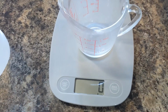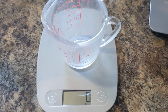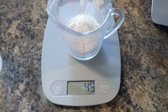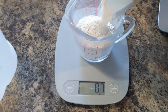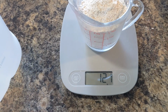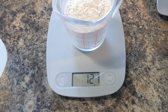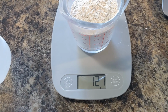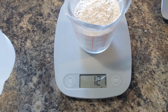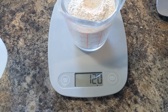All right, so we're gonna do 120 grams of this wheat flour. 30, 45. Oh, there we go. 120, 121. Stay right there, don't move. I'm gonna get that out. I want exact measurements here because I failed at this before. Okay, there we go. 120 grams.